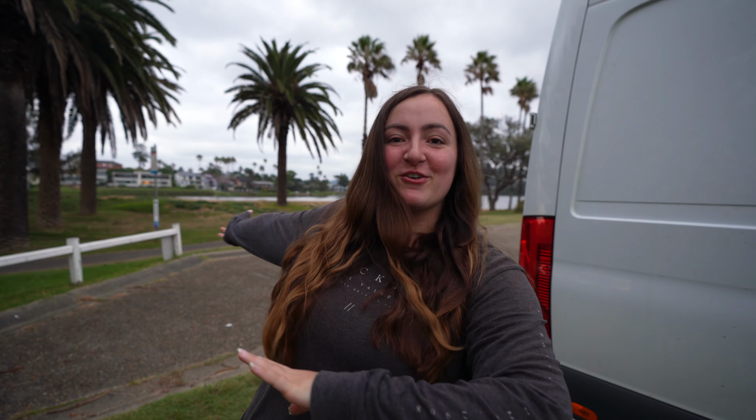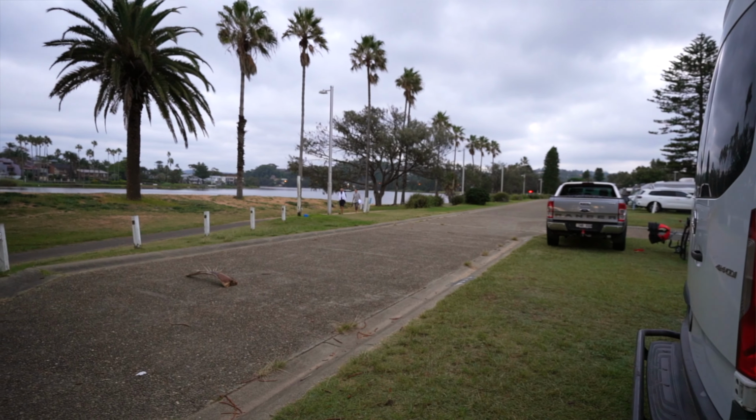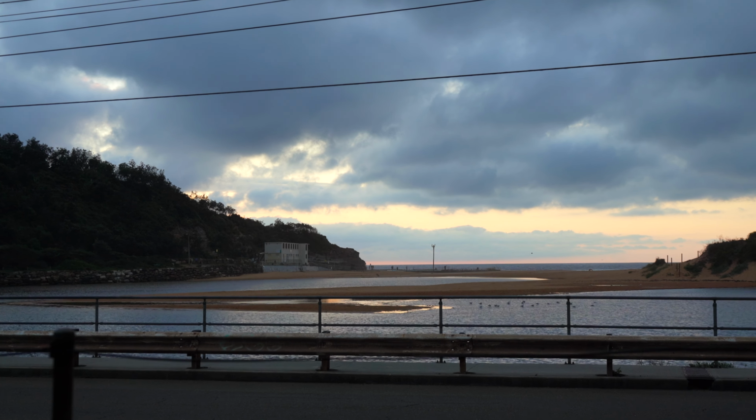The caravan park is actually pretty nice. We're in Narrabeen, right on the Narrabeen Lagoon and on the coast, so very happy here. This caravan park is actually reasonably priced, especially in today's standards and for the close proximity to the city. I think it costs us just under $100. I'll put right here what it was for 2 nights.